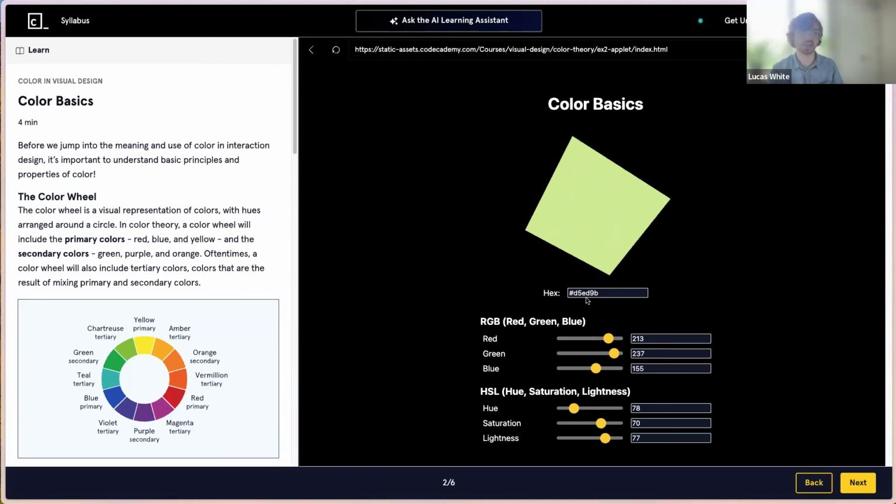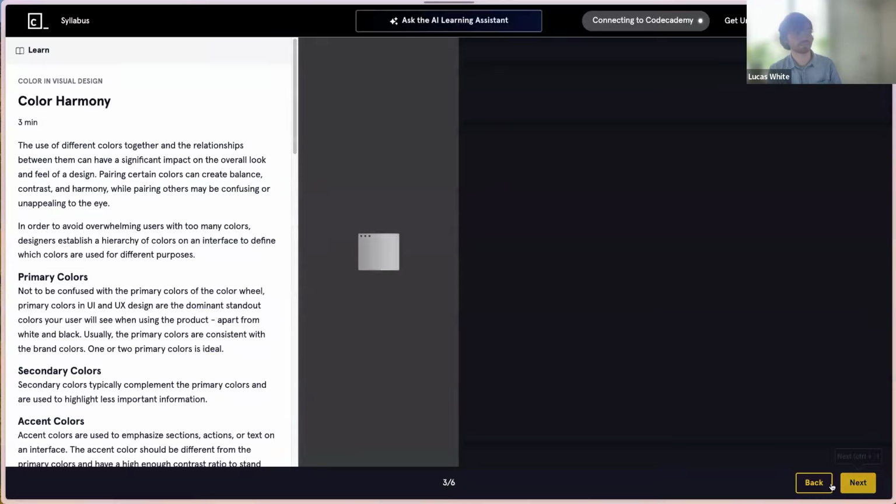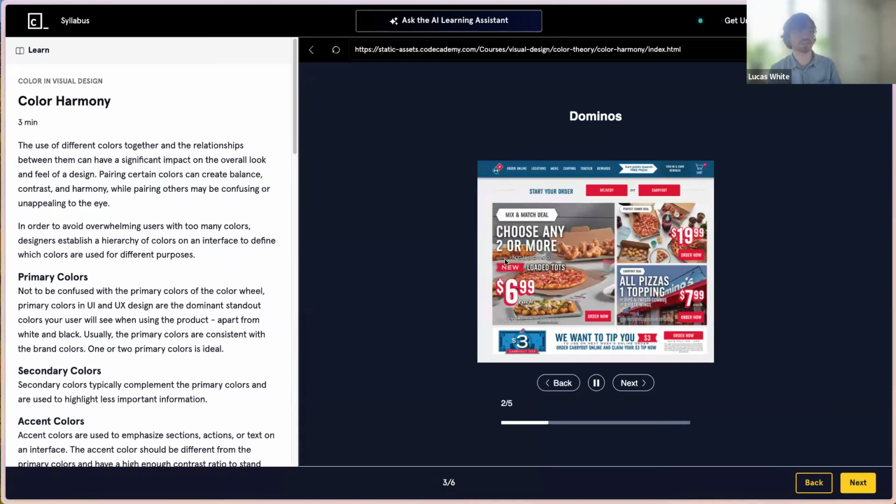So RGB is a format, as is hex. If you type in a hex code, that should then update. We also get into different forms of, it's loading, different forms of color hierarchy. I need to refresh this page. There we go. Color harmony. Sorry, that's the word I meant to use.